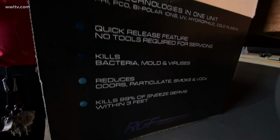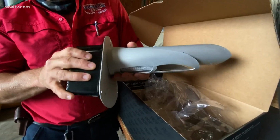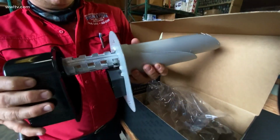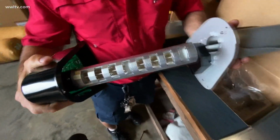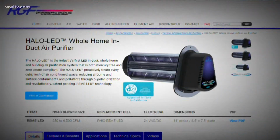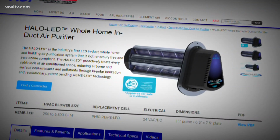HVAC companies say they're installing the REMI Halo. It goes inside the system, costing about $1,000 installed. It's killing the mold spores, the bacteria, airborne contaminants, and viruses in that supply plenum. When it comes to killing the coronavirus, the REMI Halo is not making that claim at this time.